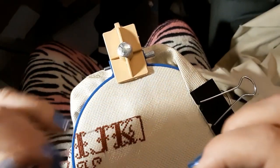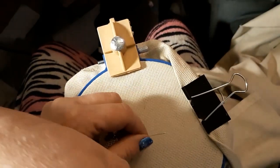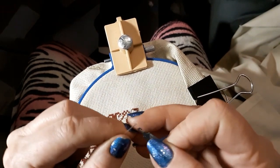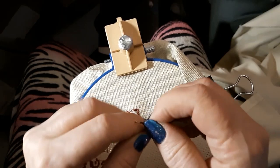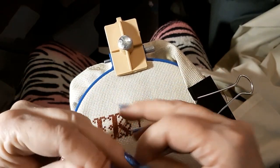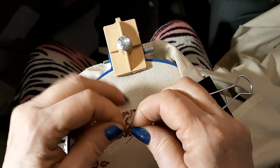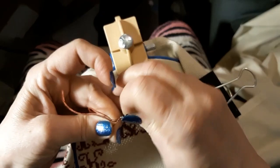Oh, and the other thing that I did is I went to Amazon and I ordered one pre-stamped there. I think it's called Seaside Lighthouse, maybe? It's a lighthouse with a sea thing, and I think it's Joy Sunday. And I'm pretty sure it's 11 count. Heck, I don't even remember now.